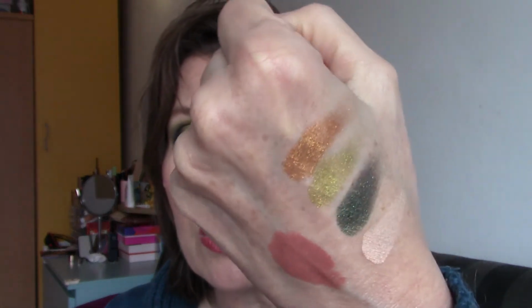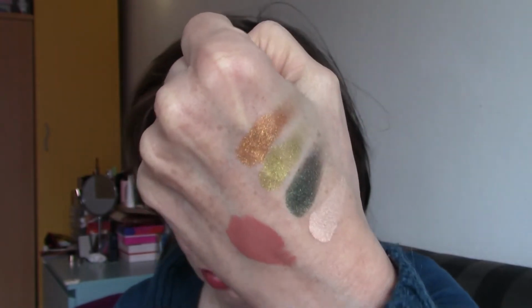So yes, let's swatch some of them. That one, the green one, and that one. And maybe one more. Let's do the gold. So, 1, 2, 3. Oh, it swatched very well. I haven't swatched it yet, but these are the colors. So, I thought it was a fun eyeshadow palette. So I bought it, and I love the design. I mainly bought it because of the packaging. Yes, I know, but I like it. So yeah.